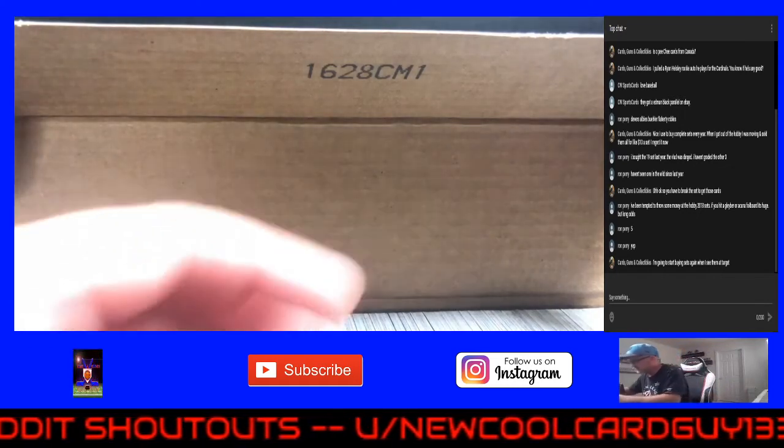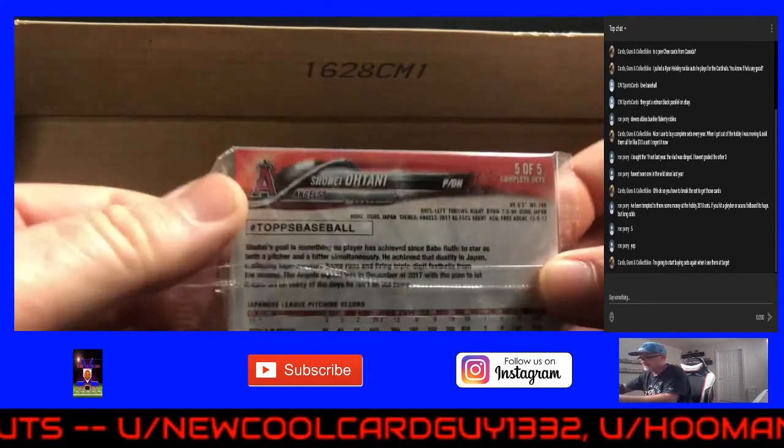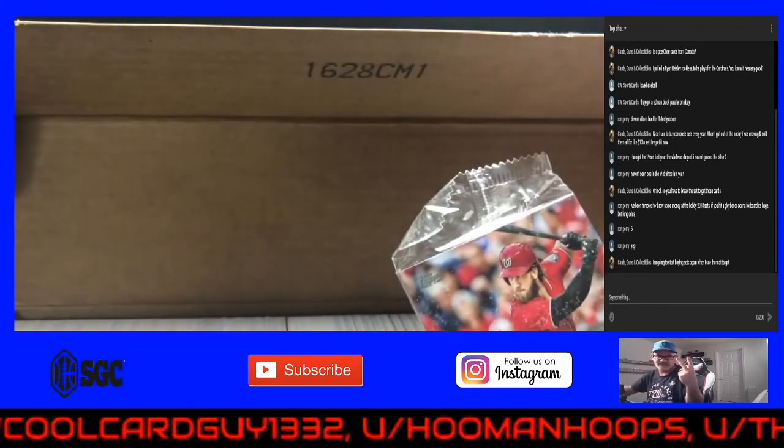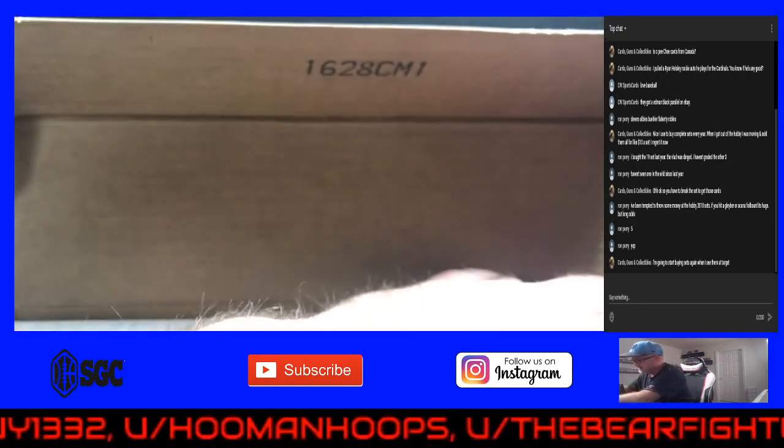All right. You can also get these here. There looks to be an Ohtani variation in here, and it will also have the All-Star game. So I'm actually getting 2 Ohtani rookies out of each one. I can't beat that, guys.